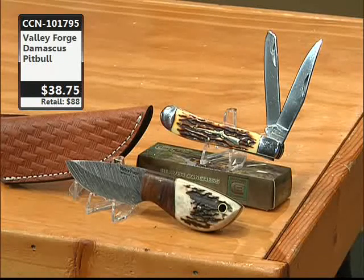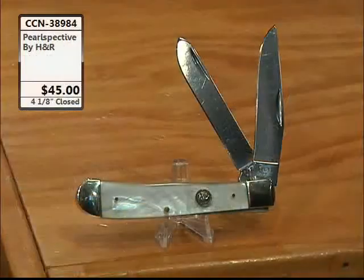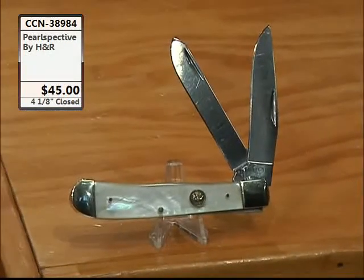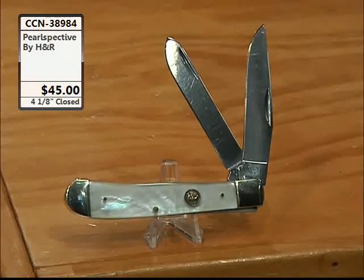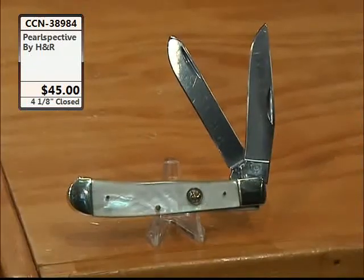And remember, any Valley Forge Damascus fixed blade we have, call your operator. If you don't see them all, we'll give you that free trapper this weekend free. That is a phenomenal deal that Jim Frost has come up with, only $38.75. Okay, Bob, I think you know about this one too. We've got a great deal, $45.